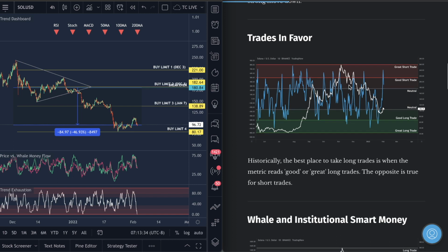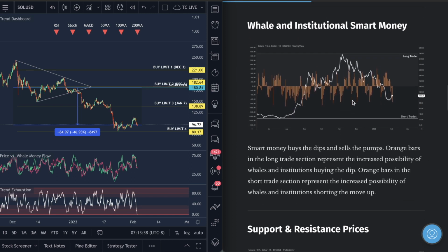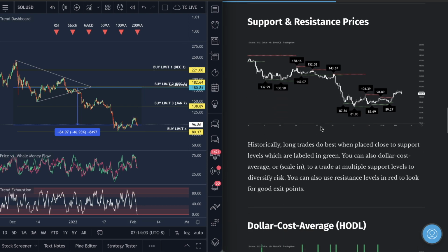You guys understand how the metrics that we use over here in these charts are keeping you safe and making you pure money. This is how we trade this. Yesterday, if you were following this, not only did the trend exhaustion call the top, as well as the well money flow, but also the well institutional smart money metric came out with a huge metric to the downside for short trades for smart money wells and institutions. This showed us that there was pressure in the market for a move back down, and that's exactly what we ended up getting. Okay? Do you guys see this? It's all coming together now.